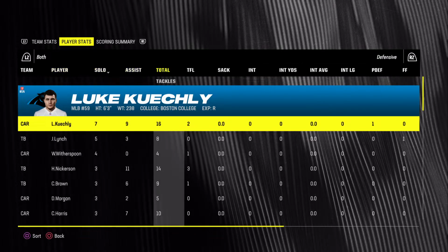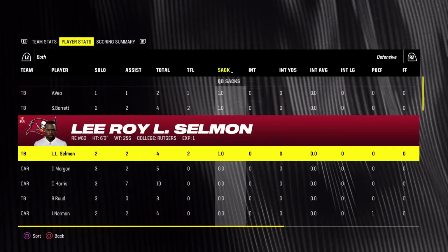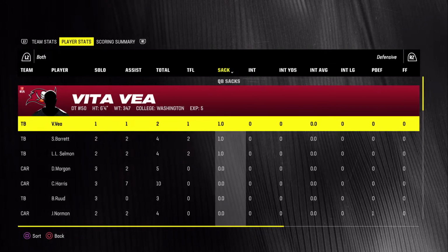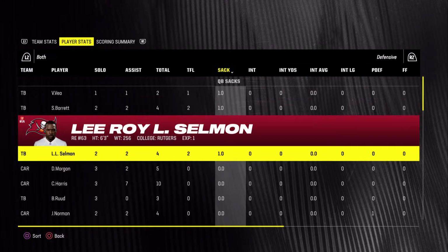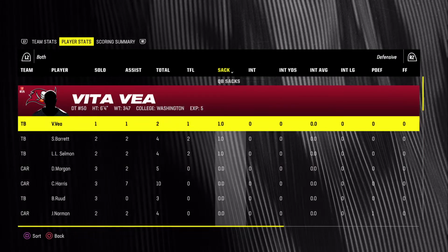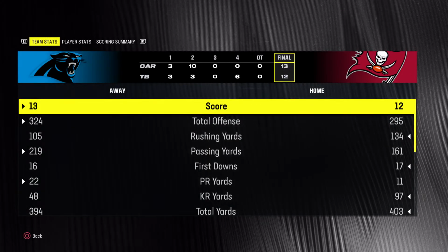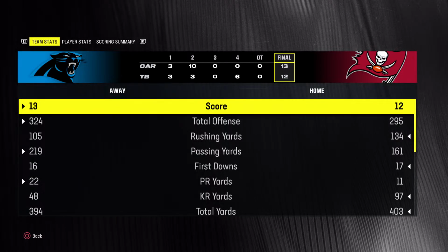So Carolina, who didn't get a sack all game there, they get basically the equivalent of one as Brian Burns drags Freeman down on the 2-point conversion. Sacks for Vea, Barrett, and Leroy Selman on the day for the Buccaneers. Again, 3 sacks for the Bucs, no sacks for Tampa. Defensive struggle, as we expected, but the Panthers come out on top.